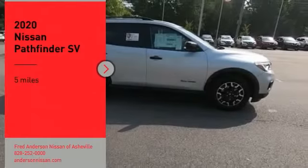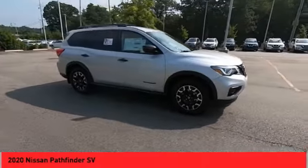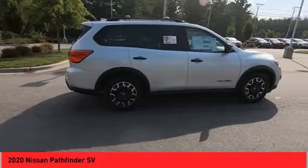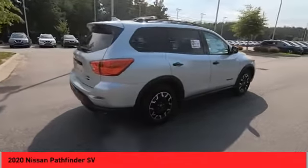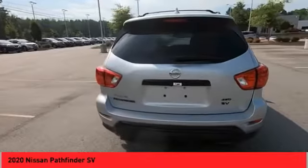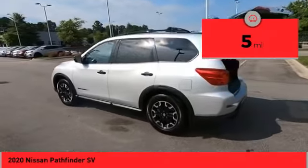You are going to love the 2020 Pathfinder. The Pathfinder has a premium interior with 3 rows of seating for up to 7 passengers, as well as versatile seating and cargo configurations. This SUV appeals to both truck lovers and car lovers. This vehicle has less than 100 miles. Here are some of this vehicle's great options.